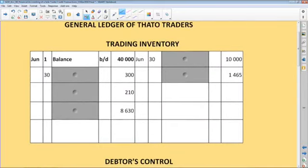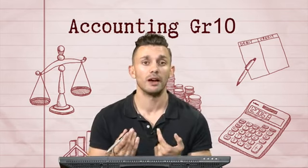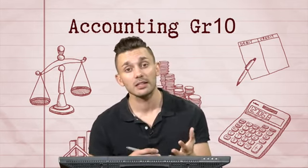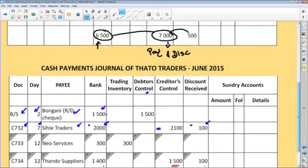So now, what is the next journal? Let's go and see. Your next journal will be your CPJ, your payments journal. Now remember, if you pay, money is leaving the business, your asset is decreasing, you have less money. But remember, we can buy assets, we can pay expenses, the owner can take money. But let's go and see. Let's go and look at the journal. Here's your cash payments journal.